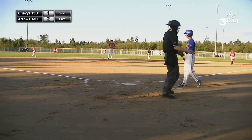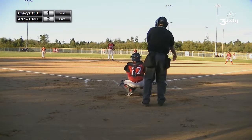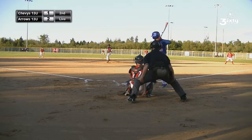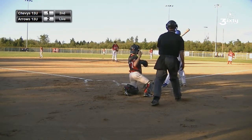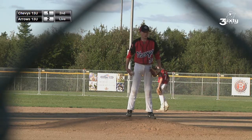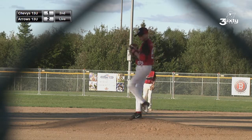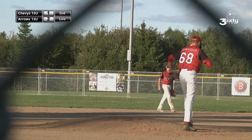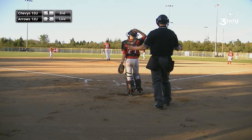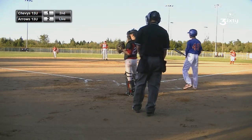As the count remains 1-2 still, we're about to get the 7th pitch of this at-bat, as Burgess has fouled off 3 straight 1-2 pitches. That one misses high, and the count now goes to 2-2. Great battle going on here between Coffin and Burgess, leading off the bottom of the second inning. Swings through a pitch probably up out of the zone for the 3rd strikeout for Coffin and the first out of inning number 2. That'll bring up Carter Saunchins.